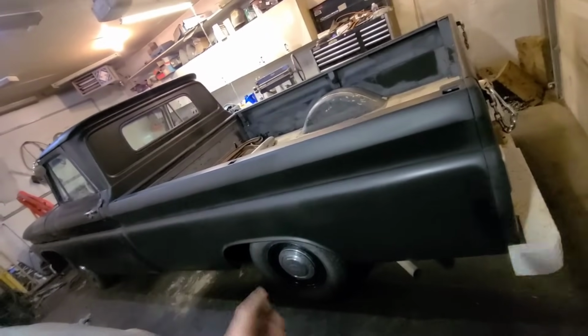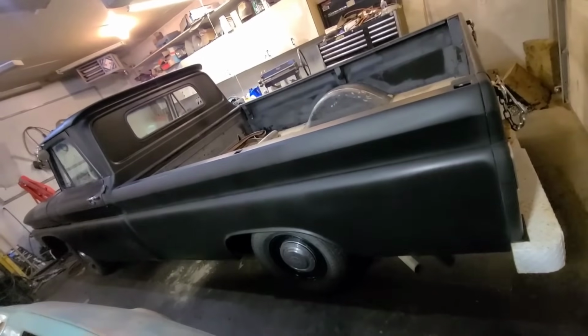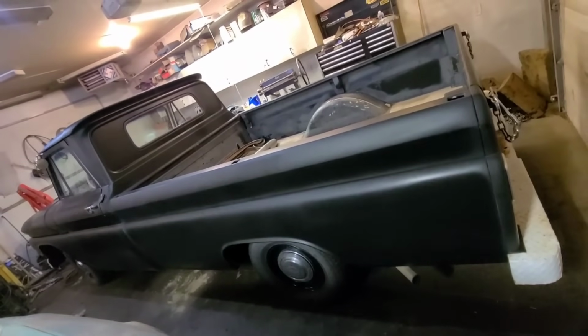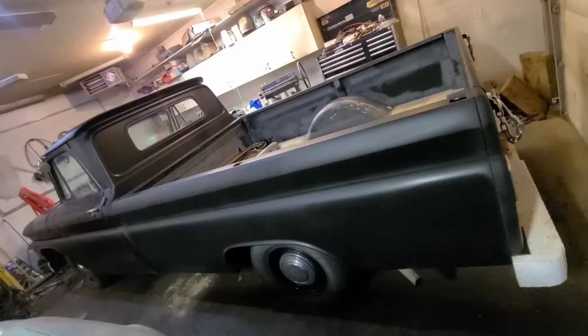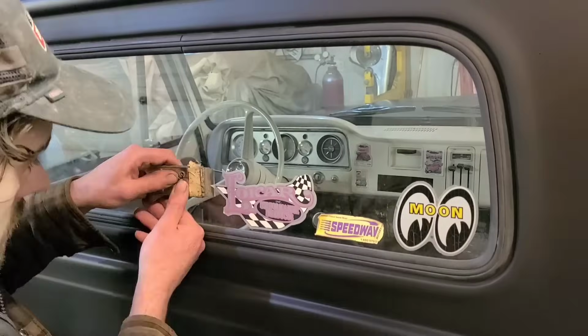It also kind of has to look like something too. So there's gonna be a fair amount of body work still to do to get it so it doesn't look like, I don't want it laser straight, but I don't want it to look like total garbage either.